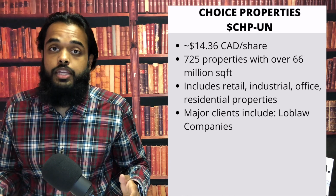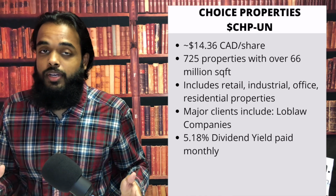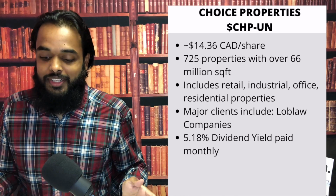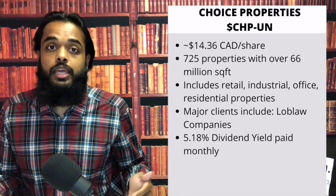And one of their major clients that they lease to is Loblaw Companies. So the next time you walk into a Loblaws, you can proudly say that you own a portion of their rental income as well. And with Choice Properties, they pay a 5.18% dividend yield, which is paid on a monthly basis.